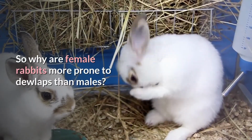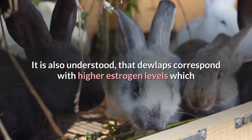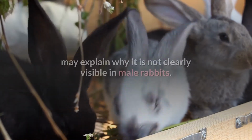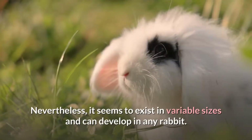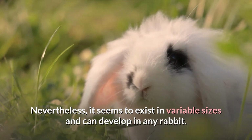So why are female rabbits more prone to dewlaps than males? It is also understood that dewlaps correspond with higher estrogen levels, which may explain why it is not clearly visible in male rabbits. Nevertheless, it seems to exist in variable sizes and can develop in any rabbit.